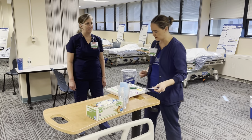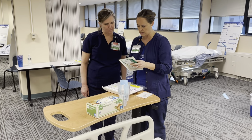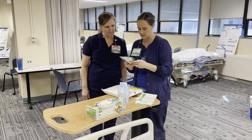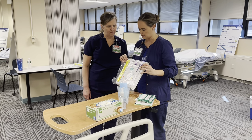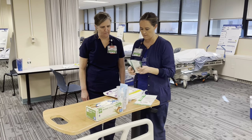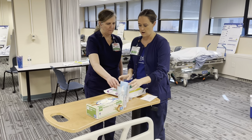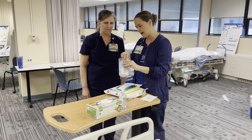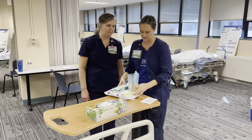I will go to the supply room with Janine, and we're going to grab our supplies. I'm going to get my sterile gloves, and we're checking all of our expiration dates to make sure that our equipment is not expired. This is a 16 French catheter. And I've got my two packs of barred wipes and my sterile gloves, my graduate, my Chucks pad, and alcohol swabs. All right, ready, Janine? Sounds good. All right, let's go.